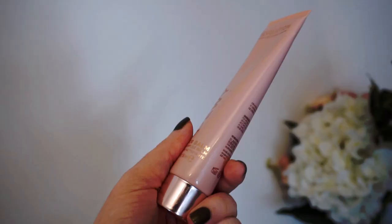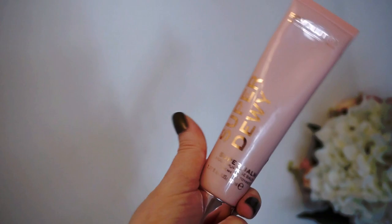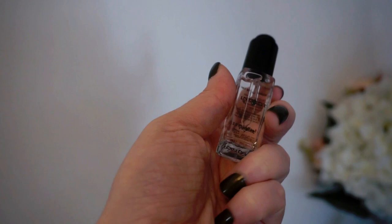Two items that have no category. For me, that is the Super Dewy Super Balm or whatever from Makeup Revolution. I still have no idea how to use this. And Inkluss Duraline, which is a multi-use staple.